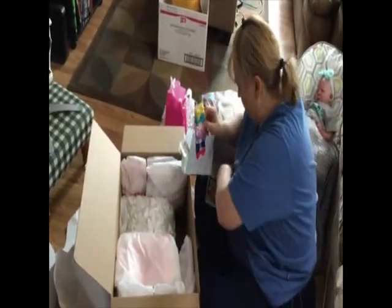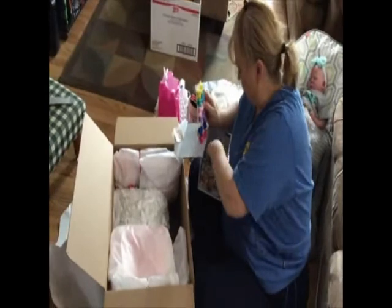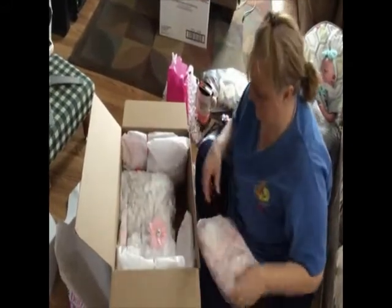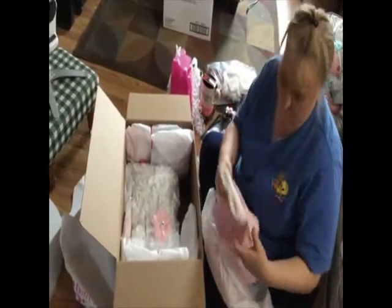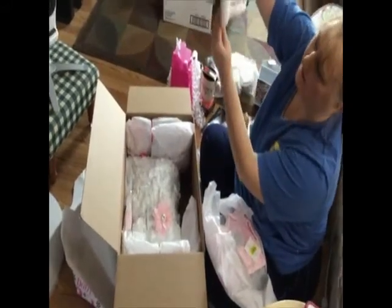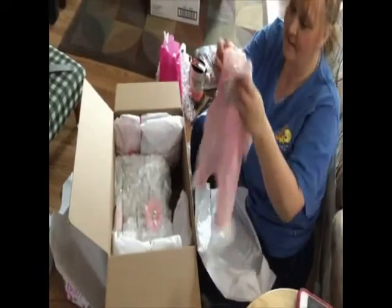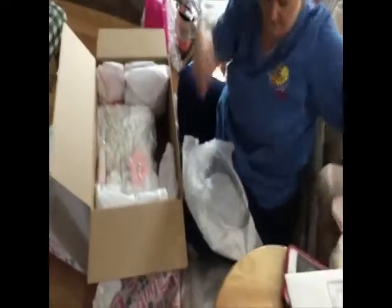And some bows and some more bows as well, along with her business card. We got a little stocking and a little hat that says 2017 Baby's First Christmas. Aww. I told her I liked pink. Looky here, we got a little elephant sleeper.